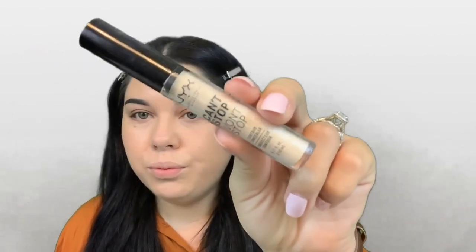So the next thing I like to do, I used to really like my favorite concealer of all time. It has always been Tarte Shape Tape. But recently I bought this NYX one, it's Can't Stop, Won't Stop concealer. And I really like this concealer. So I'm gonna show you guys what I do.